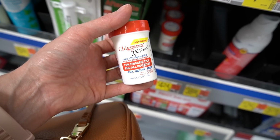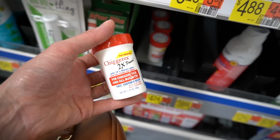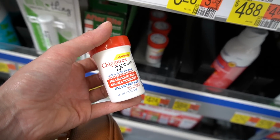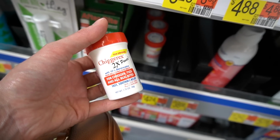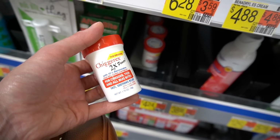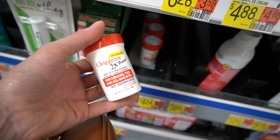This looks interesting. Chigger 2x power. All right, so chiggers, fun fact, they're actually in the same family as spiders, and they're so teeny tiny you don't see them. You usually get these bites that are like little teeny red spots with blisters, super itchy. They bite you, you don't really notice at first because they're so teeny tiny, and then about 1 to 3 hours later you start to experience the itch.